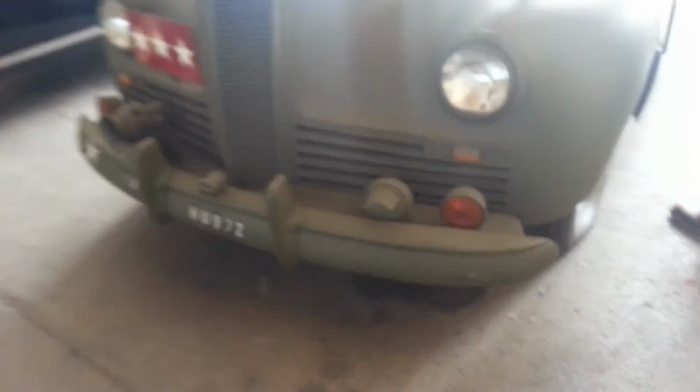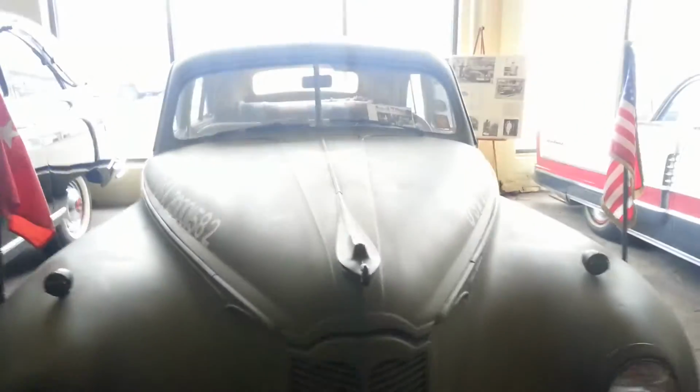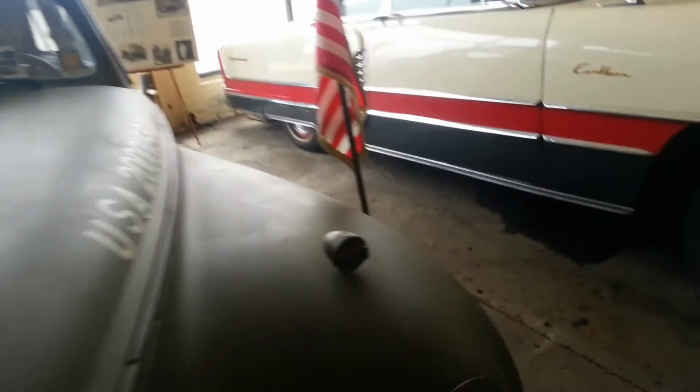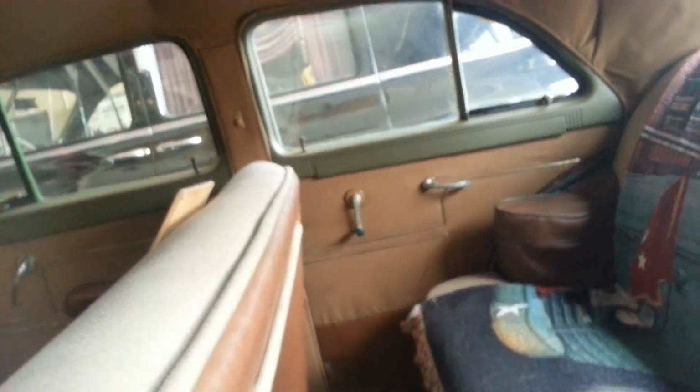Looks like a war car right here. Yes, this would be typical of the vehicles that were used during the war. They were all painted army green. And did it have a year date on it? Well, this would be probably a 41. Reverend or Dr. Robert Potts, South Delmar, in East Dayton. I think that's who gave the car. But this in fact may be a reproduction rather than an original war vehicle. See some war blanket on the back of it right here. Might have been a reproduction, okay. Yeah, may have been.